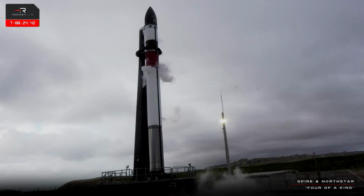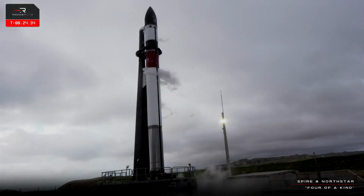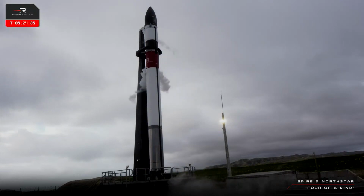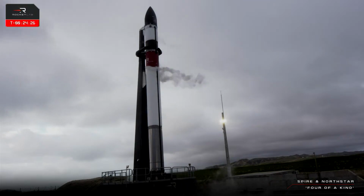The success of today's recovery attempt will of course determine our next steps towards the ultimate goal, which is to refurbish and refly an entire Electron first stage on a future flight. Now, while the videos didn't mention it, we have reflown some pretty significant hardware on our most recent recovery missions, including a Stage 1 Rutherford engine.